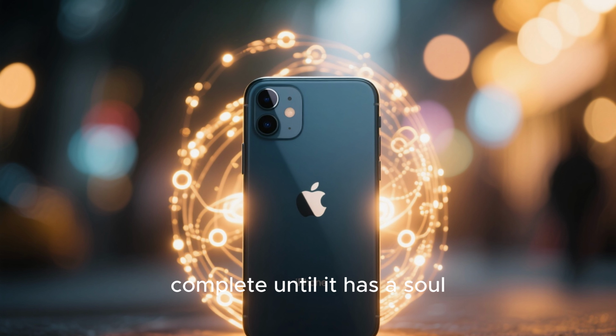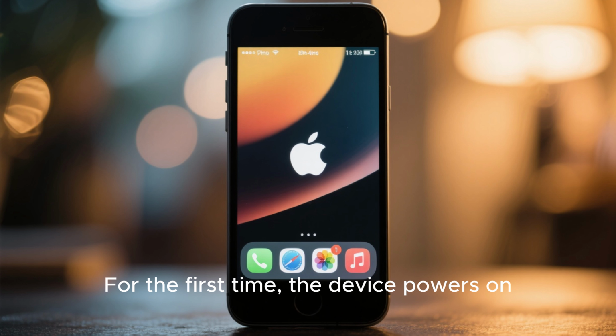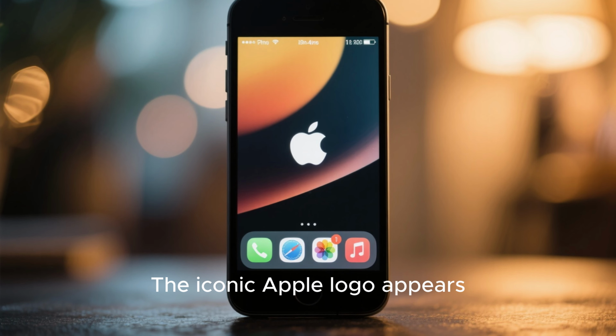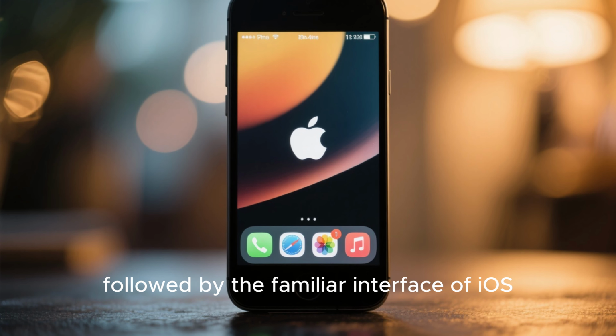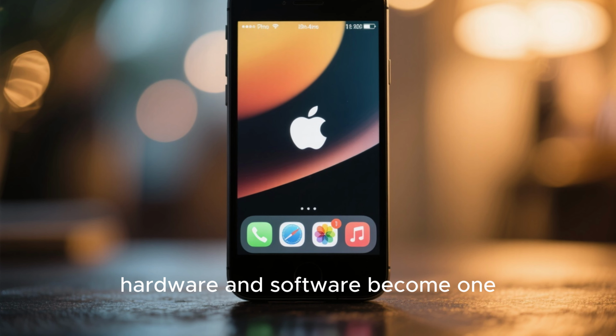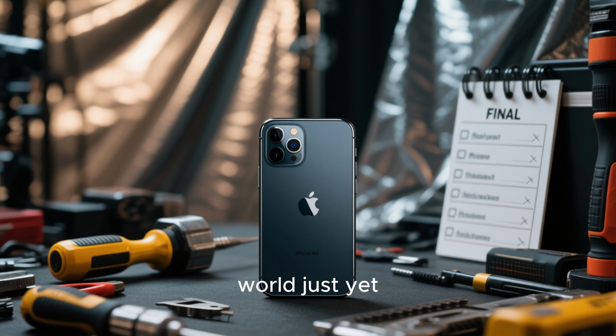But a phone isn't complete until it has a soul. For the first time, the device powers on. The iconic Apple logo appears, followed by the familiar interface of iOS. This is where the hardware and software become one. But it's not ready for the world just yet.